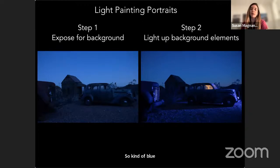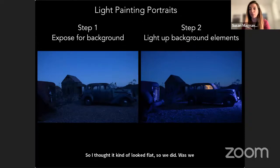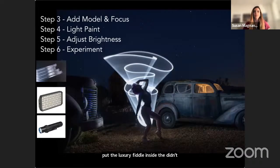Then we're going to light up our background elements. So I thought it kind of looked flat. So what we did was we put the Luxli Fiddle inside the truck and we made it warm. Again, playing with color. Then we added a model. We light painted her. We added a model and focused on her. Then we did some light painting.